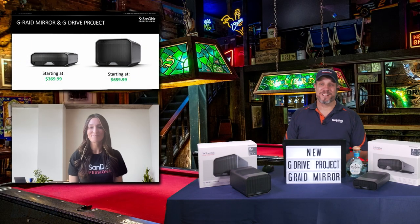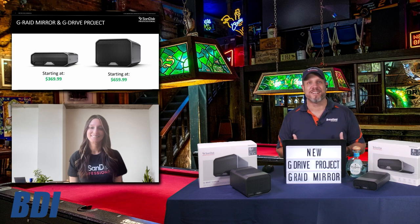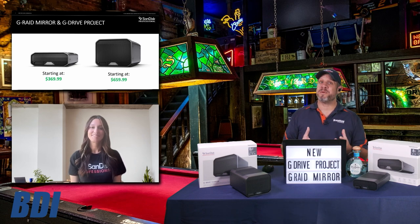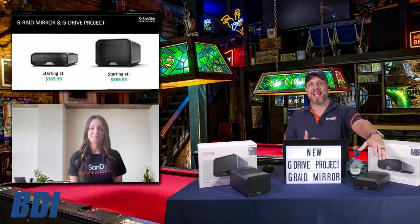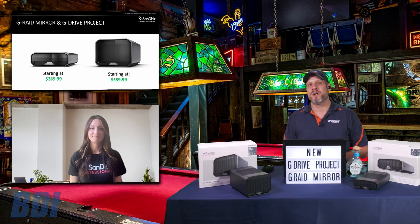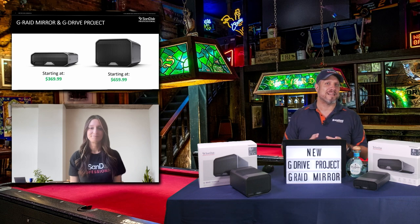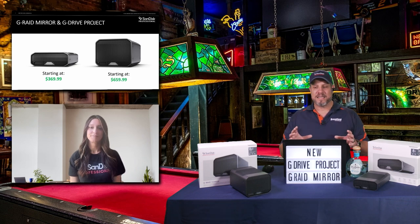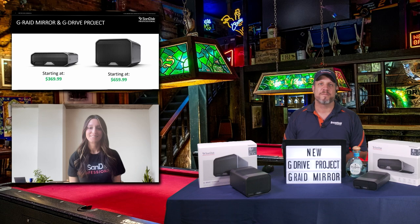Yep, absolutely. And G-Technology has morphed into SanDisk Professional. The G is being carried over even in the new product names with the G-Drive Project, which I have on my left here, and the G-Raid Mirror. And these are the two drives we're going to introduce to you today. Cynthia, before we get into details on either of the drives, can you give us just an overarching introduction to what's involved in this new family of drives?